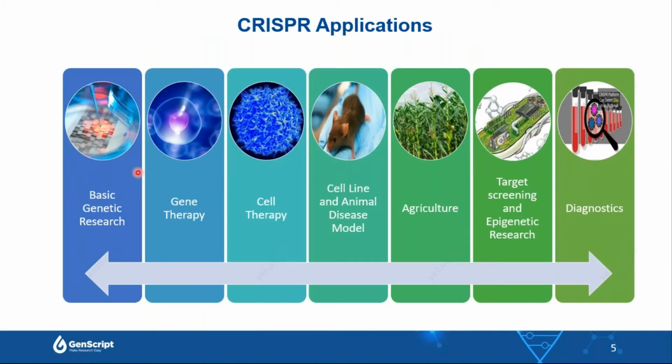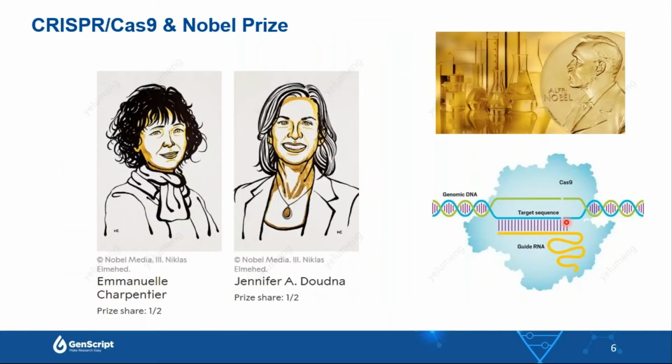Therefore, CRISPR tools have been widely used in different research fields, from basic genetic research to gene therapy and cell therapy, which we'll talk about more later in the talk, and also to cell line engineering, animal model generation, agriculture, target screening and epigenetic research. In 2020, with the outbreak of COVID-19, fast and portable detection tools based on CRISPR also showed great power to prevent the spread of the virus. Also, because of the wide use of this CRISPR tool, its inventors Emmanuelle Charpentier and Jennifer Doudna received the Nobel Prize in Chemistry last year.